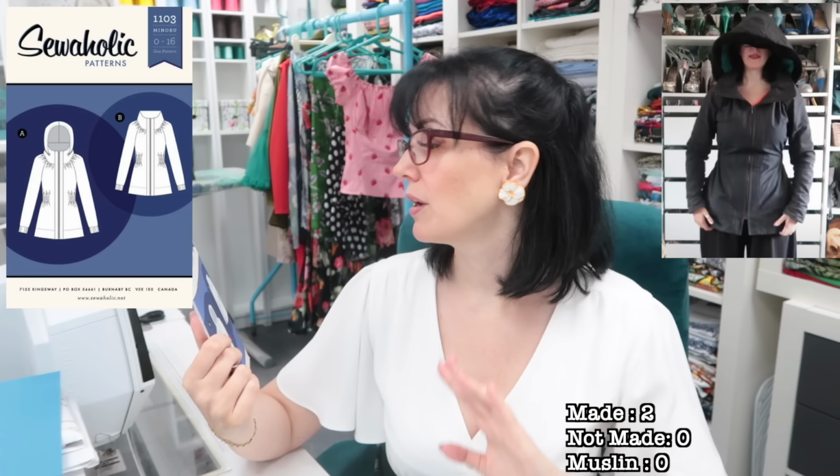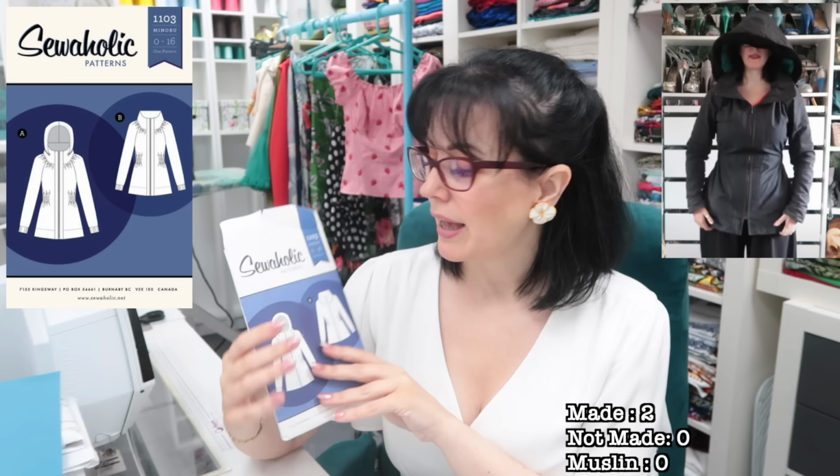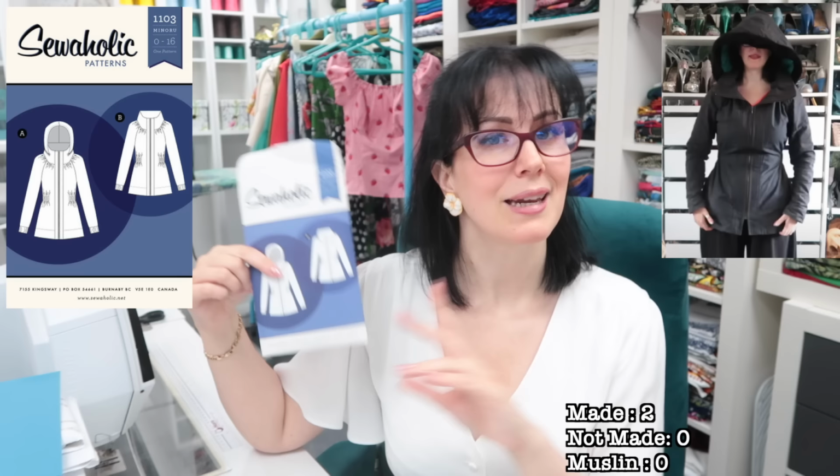It teaches you how to bag out the sleeves. I use that technique a lot. I love all the ones that I have made from this. I've made one for myself in black, and actually that's the only solid black piece that I'm keeping. I wear that a lot.